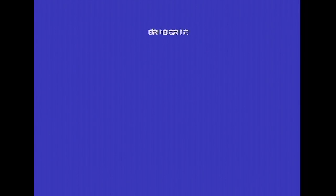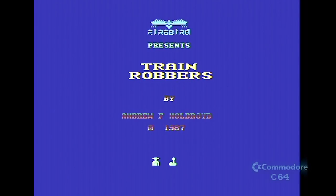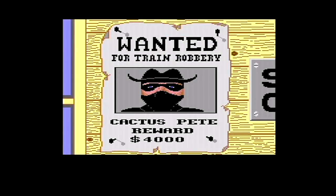Another C64 game, it's Train Robbers by Firebird. Wanted for train robbery, Cactus Pete reward $4,000. Wonderful sound presentation on the menu screen, especially considering I think this is a budget game.